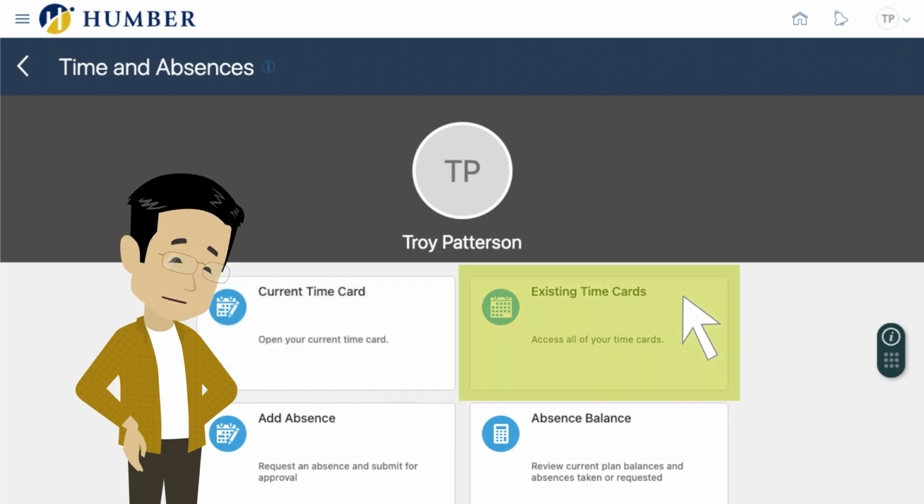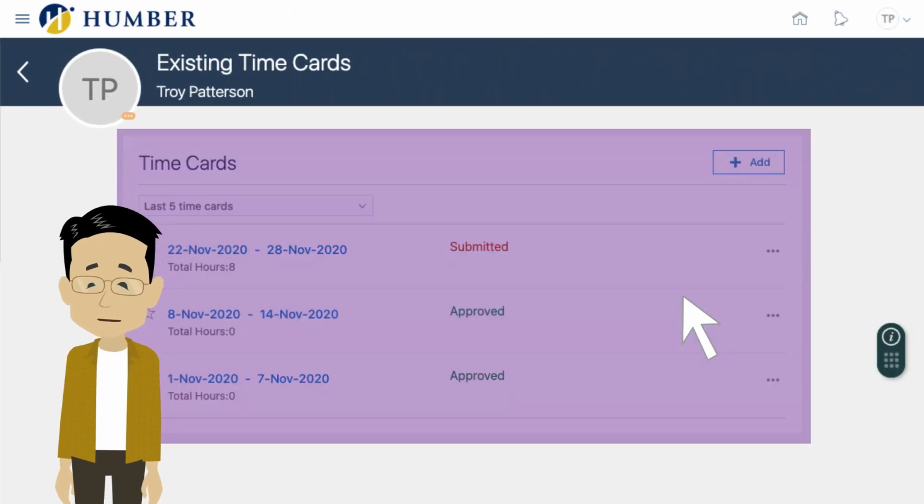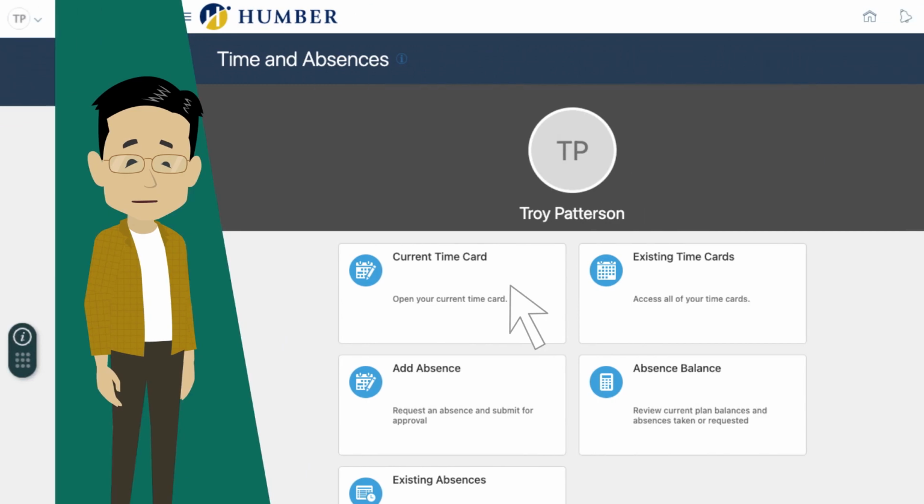As you navigate to the Time and Absences work area, you will notice a new Current Timecard tile and the existing Timecards tile. As you click on either one of these tiles, the new responsive timecard pages will open, and you will notice a new, yet familiar look and feel of the pages, similar to what can be found in the Absence section today.